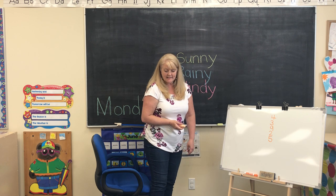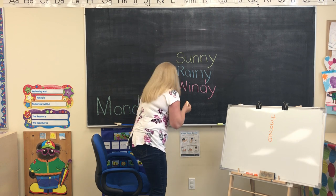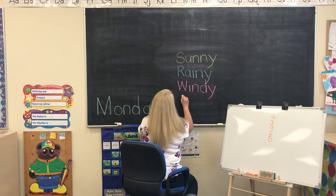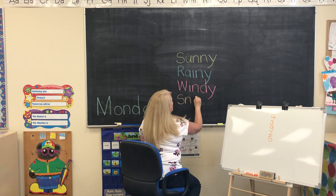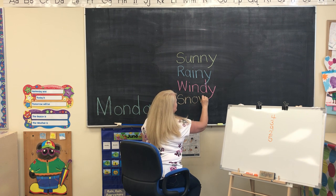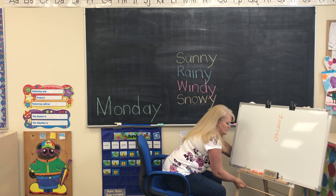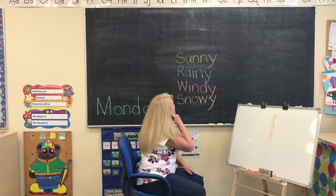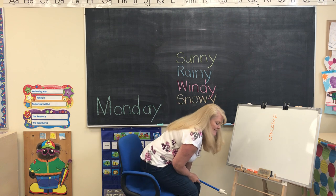And our last one is snowy. So snowy starts with an S too. My goodness, my letters are going downhill. Going to start at sunny, and the song goes like this.